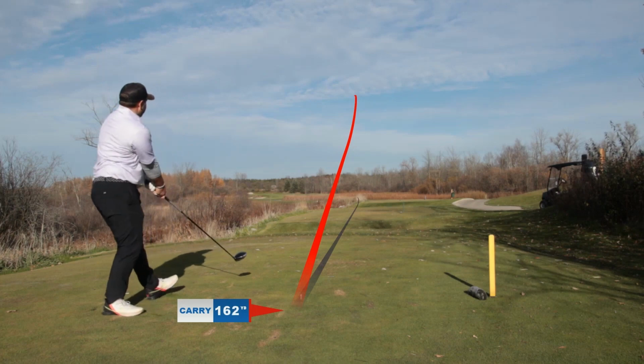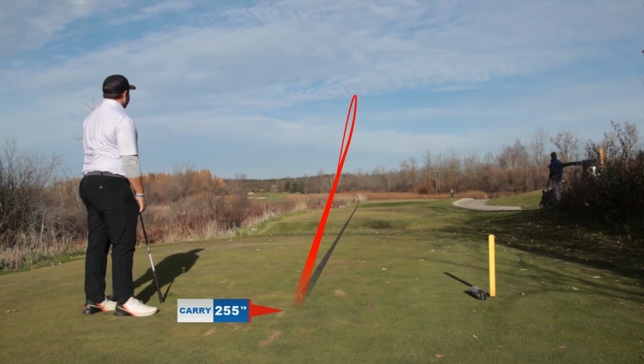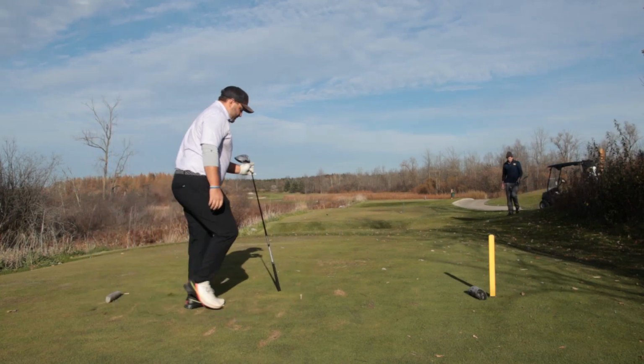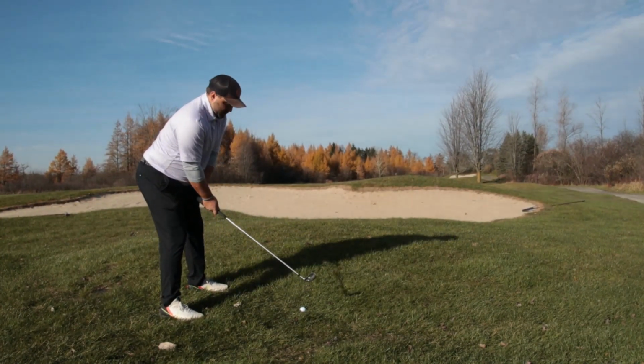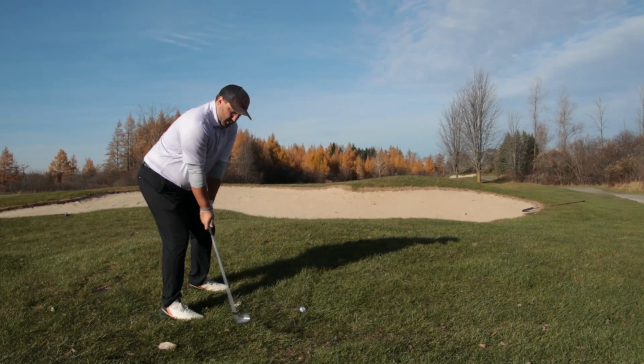We hit a pretty good shot. It's coming back. I get a little concerned, a little worried that I may be in the woods here. But again, thank goodness we're playing in October, November in Wisconsin. The ball just doesn't fly as far. So we have 165 in here. I believe I have an 8-iron.